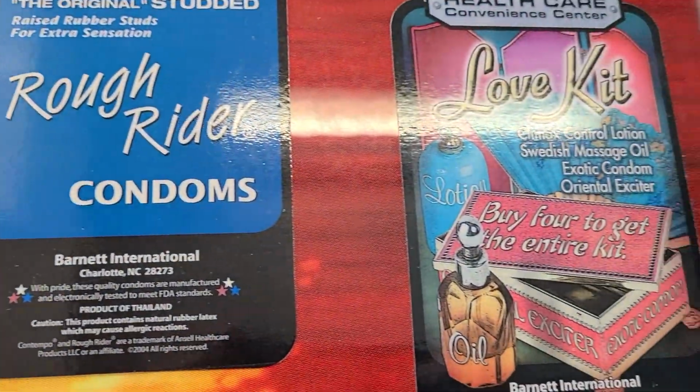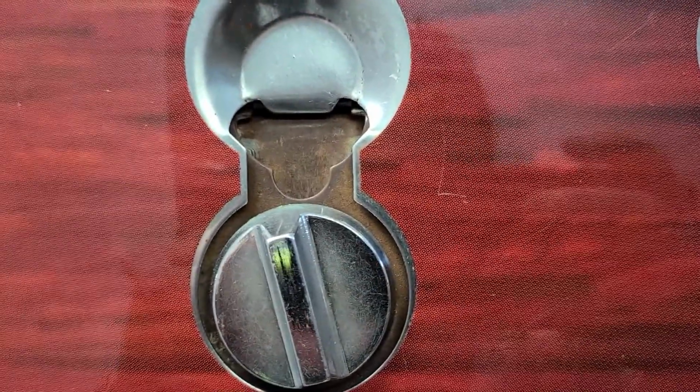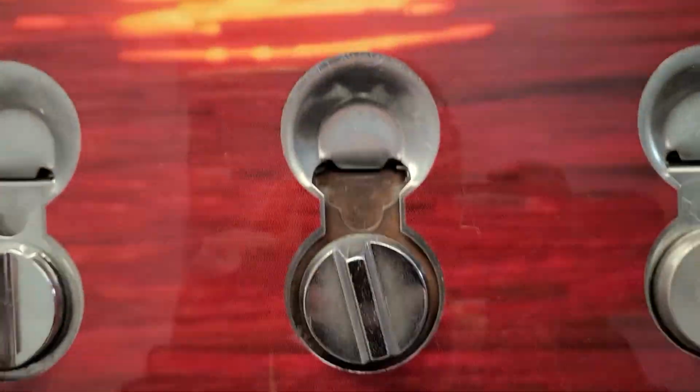Rough Riders. Love kit. Well, looking at all these, this one appears to be used the most. Way to go, Grand Junction.